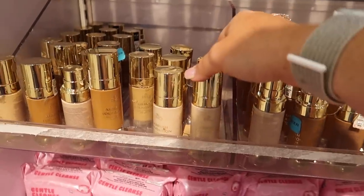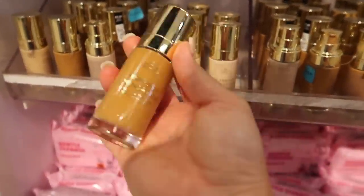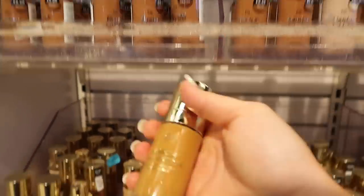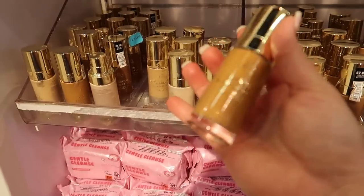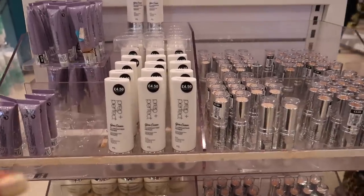I'm not sure I've seen this foundation before, but this is the PS Pro Airbrush Foundation. So as you know, this one here is the Flawless Glow. So that one is duping the Charlotte Tilbury Flawless Glow, the glowy one. I feel like this is going to be duping the Charlotte Tilbury Perfect one, the one that's higher coverage. This is £7 though. So we've got some extensions to the Prep and Perfect range.